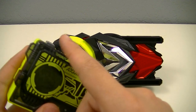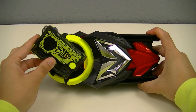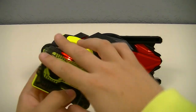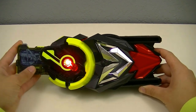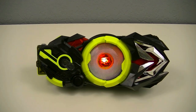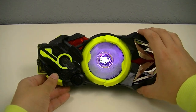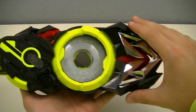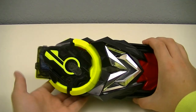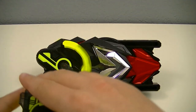Or if we say, forget to press the button here, instead just scan on this panel, and then just insert into the driver. We get a little bit closer, where the belt now says ProgRise, but the key will still say Grasshopper's ability in this case. And as you can see, in order to remove the ProgRise key, we take this panel and slide it all the way to the left, which will slowly eject out the ProgRise key, and can then be removed by hand. So now let's do the transformation properly.